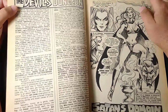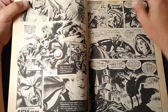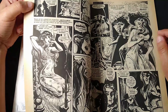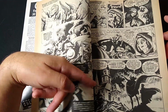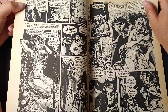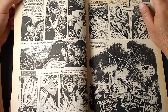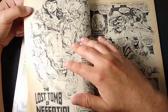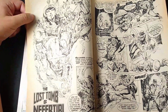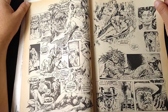So the interior art is amazing, although it does vary from artist to artist. And as you saw me browsing a moment ago, there might have been some pages that really stood out to you that were pretty amazing. I really like this silhouetted shot right over here. The characters in front of the spooky mansion. This particular artist has a little bit of cartooniness to the characters. But all the artists really take advantage of the black and white medium to render great anatomy, environments, action, beauty, and grotesquerie.